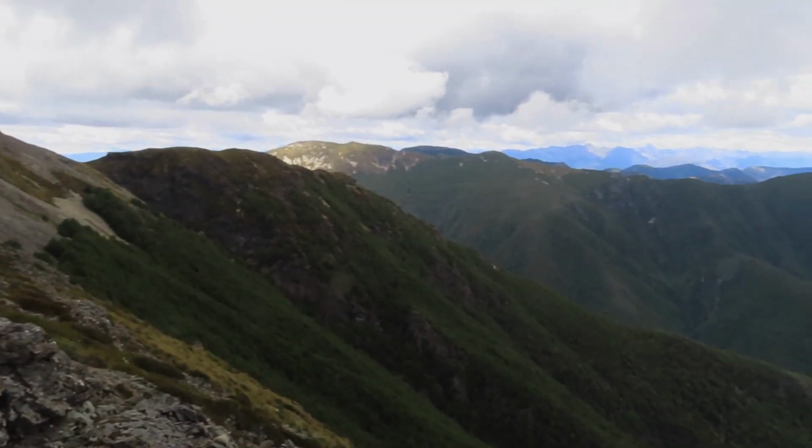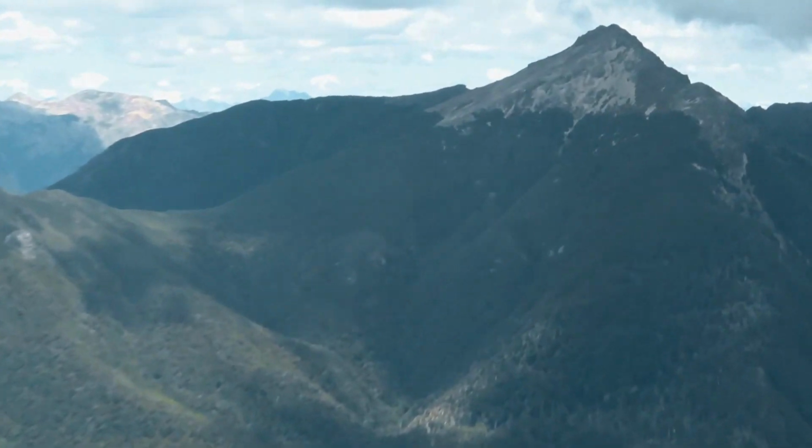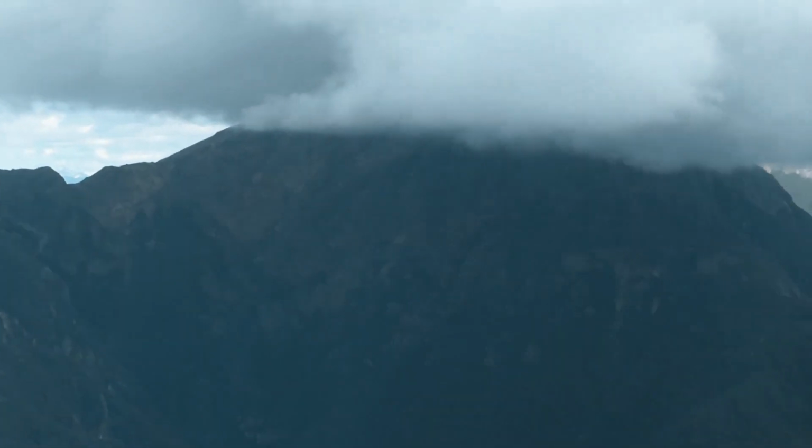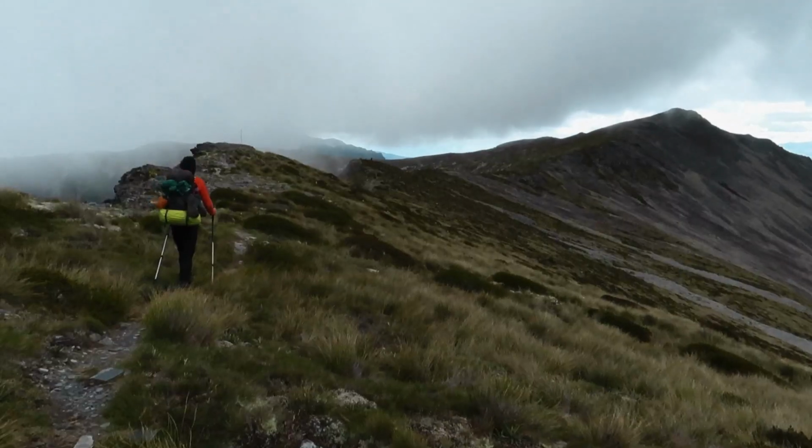We've got those 360-degree views all the way into the distance. And this is what we're climbing tomorrow. The second one's in the clouds. Incredible.